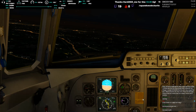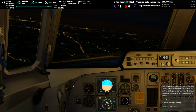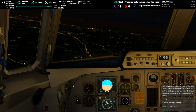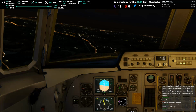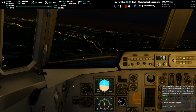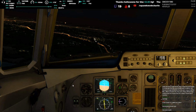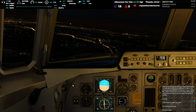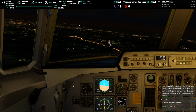Shamrock 990 is ready in region. Shamrock 990, surface wind 130 degrees, 6 knots, runway 17, cleared for takeoff. Runway 17 cleared for takeoff, Shamrock 990. And Shamrock 889 localizer established 179.5. Shamrock 889, approach runway 17, departure number 1. Continue approach Shamrock 889.